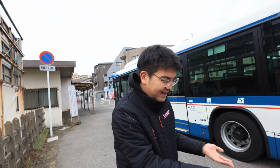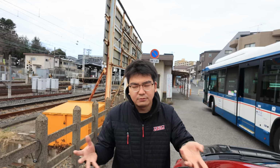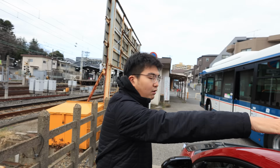And that's on the hood and the roof too. If you see my previous GR Yaris, it came with a carbon roof, but it has a wrap on it so that it won't deteriorate over time with the UV. This is pure dry carbon. The clear coat can withstand the UV. So it's a very high quality dry carbon roof.